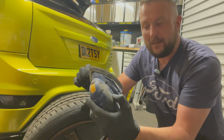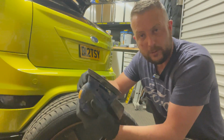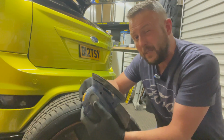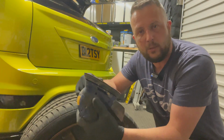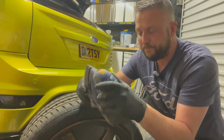So I'll sand down the face of the tyre to get a bit of key for it, to make it as flat as possible so the glue can stick to it. And we'll go from there. I'm just going to put it on as one piece again, and hope for the best that it stays on the tyre for the hour and a half that we've got to get to Cumbria.